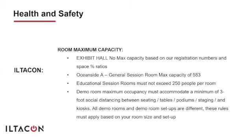Room maximum capacities. The exhibit hall holds no max capacity based on our registration numbers and space percentage ratios. Oceanside A, which is where the general session room, company updates, our keynotes, our reception on Thursday night, that maximum capacity is 583. Educational session rooms must not exceed 250 people per room. Demo room maximum occupancy must accommodate a minimum of 3-foot social distancing between seating, tables, podiums, staging, and kiosks. All demo rooms and demo room setups are different, so these rules must apply based on your room size and setup.